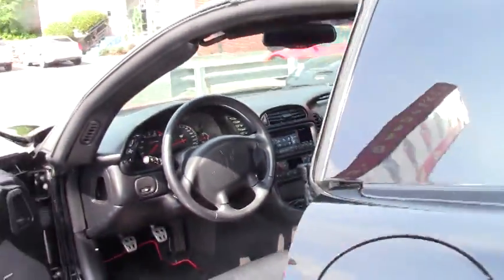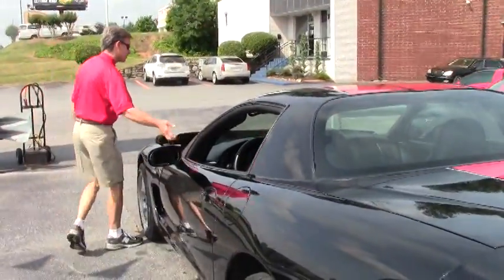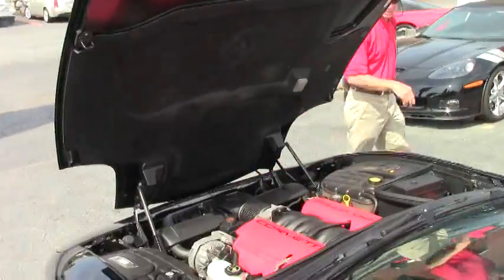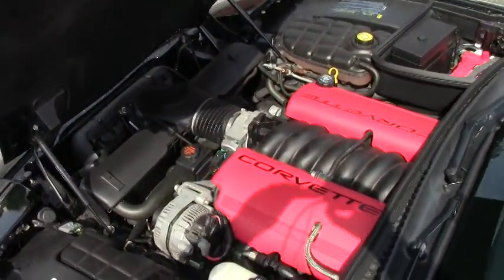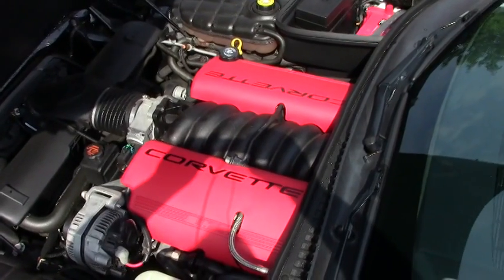Just one example of the many Corvettes we have here at Buyavette. Next, we're going to take a look up underneath the hood. 5.7 liter Corvette engine, 405 horsepower LS6.